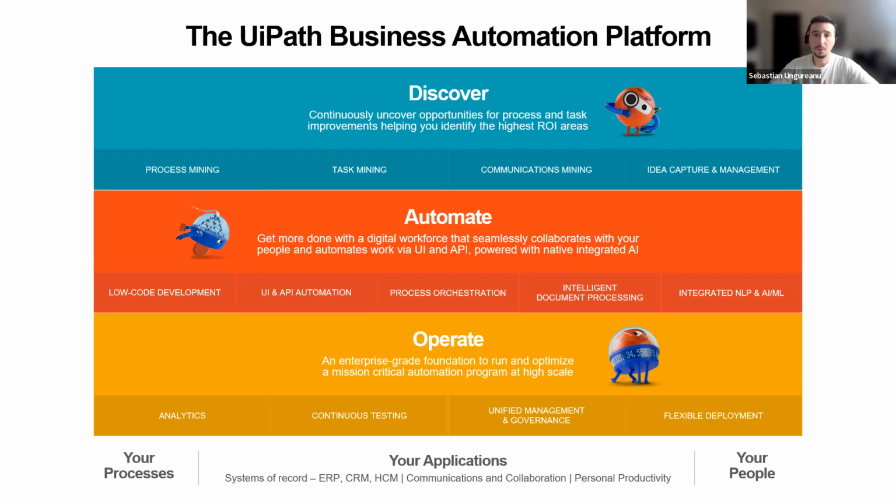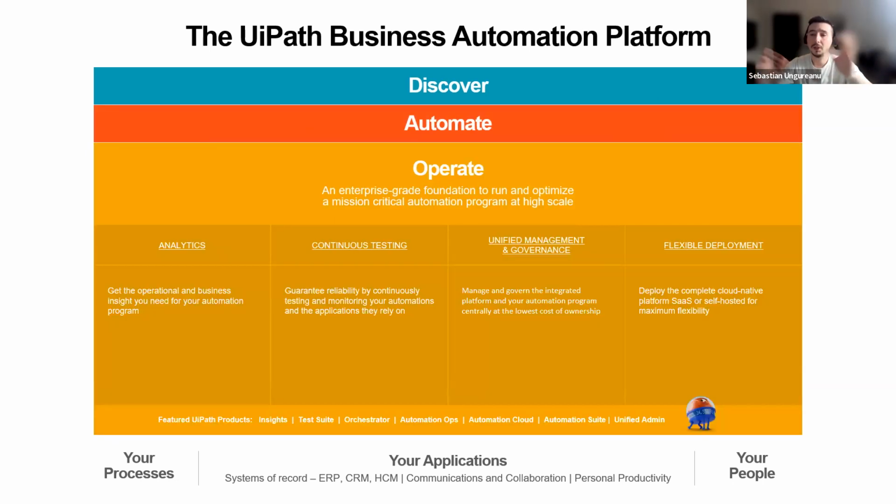Now, today's webinar will focus on Automation Cloud as a deployment method, and that's by far the most comprehensive platform that you could choose with a fast automation time to value and high ROI if you're looking at the solution as a new customer. And it's got very flexible enterprise ready capabilities. So today we're going to focus on the operate part of our Automation Cloud capabilities, and more specifically on unified management and governance.